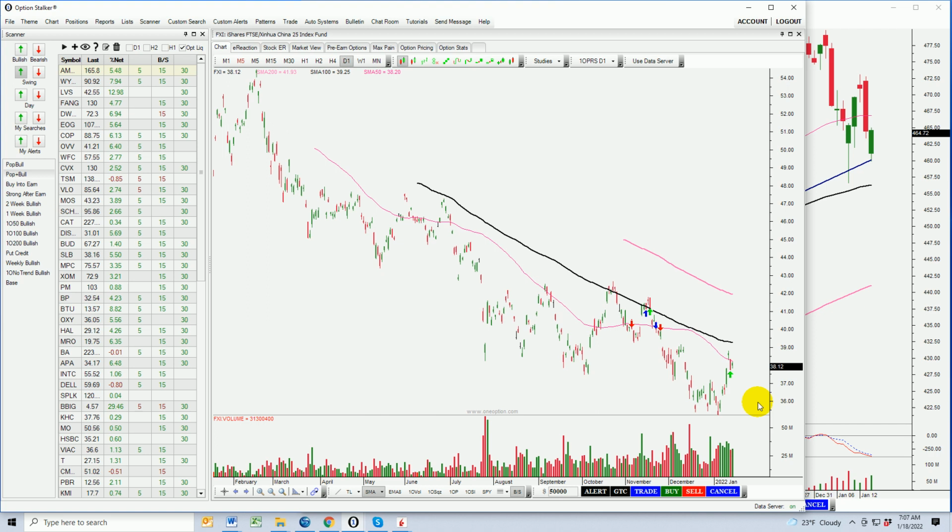Second largest economy in the world. This is a big red flag. Their retail sales came in at about 1.2% growth. China usually averages like 8 to 10% growth year over year in retail sales. That is a dismal number. That's a problem. So again, think about the global growth engine, now showing some real signs of strain.